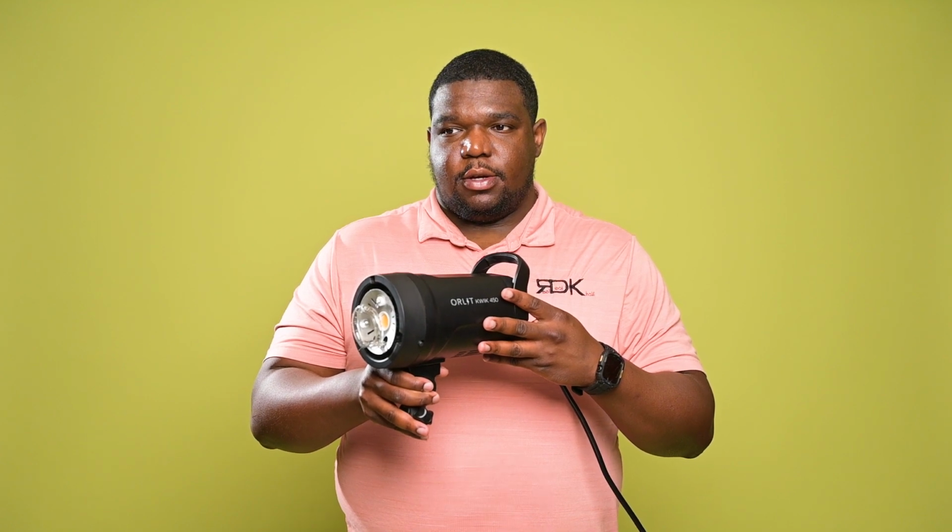Happening pretty fast, so you might not be able to see this flash of light. Different strobe lights have different refresh times and periods between when it fires and then it's able to fire again. Recycle time is the correct term. So you'll be able to see that the more you pay for a light in general, the quicker the recycle time. So that's one thing to consider when looking at which light to purchase.